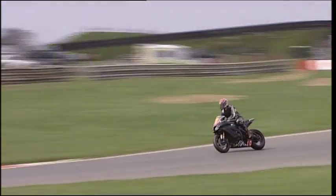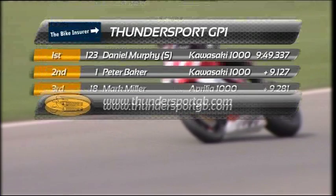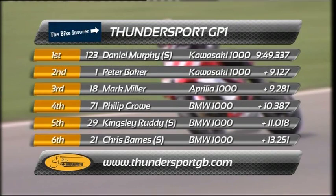Either way, the red flags have gone out, and I think they'll use that as a race result. In fact, they will, and that means that Danny Murphy wins it. He is confirmed as the race winner. Danny Murphy wins from Peter Baker, who did get up ahead of Mark Miller in third. Phil Crowe fourth, Kingsley Ruddy fifth, second in the Superstocks, and you can see just to the right of him, Chris Barnes also third in the Superstocks, but Murphy the winner.